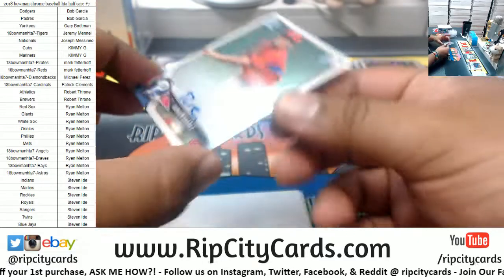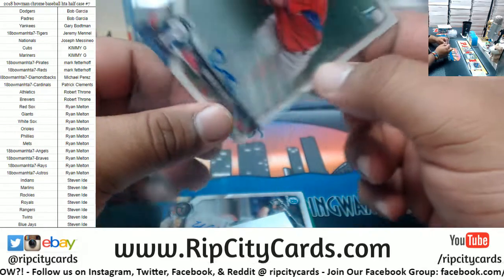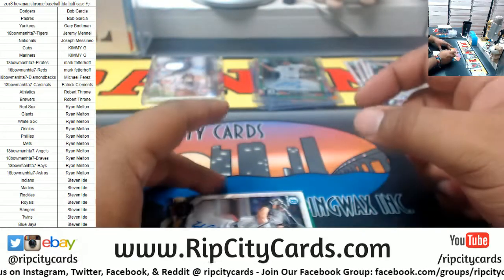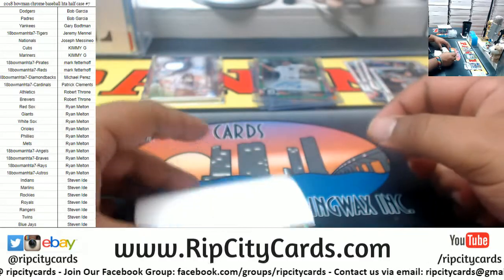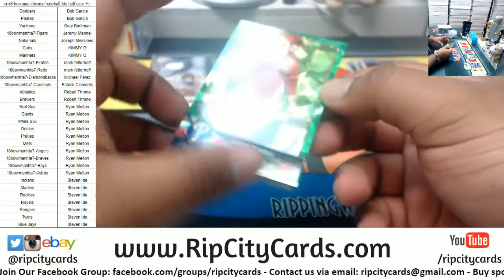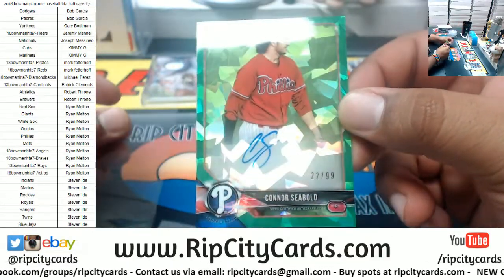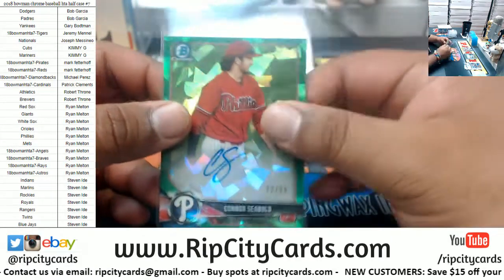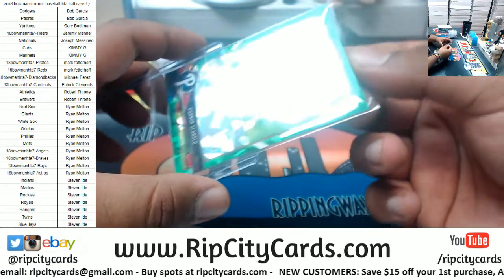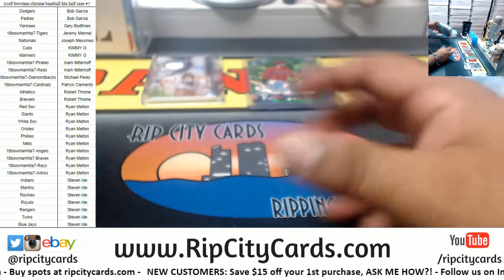What do we have here? Ranger Suarez, Phillies autograph. Eduardo Diaz, D-backs autograph. Got a green one, a green cracked ice for Connor Seabolt. Man, that stuff is nice looking. There you go, Phillies. A little something for you. Boom. Two boxes left.